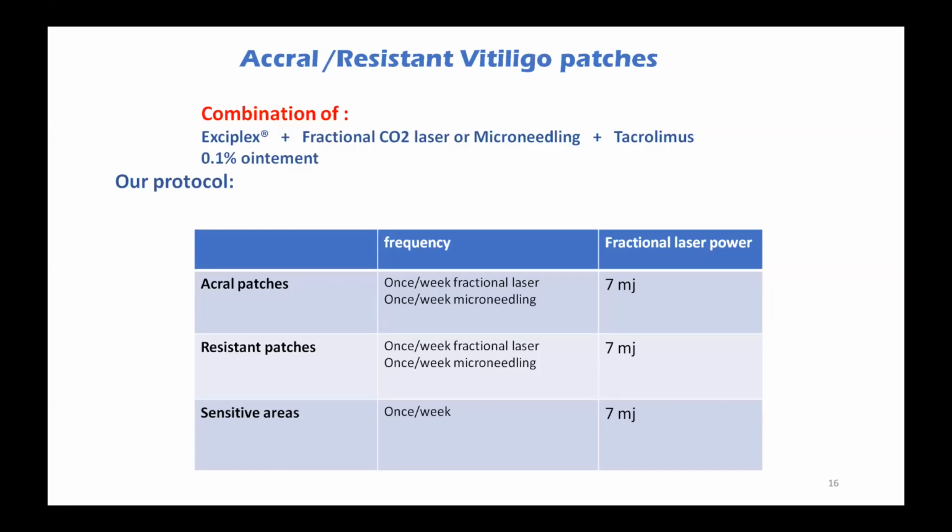Okay, as we said, in acral and resistant vitiligo patches, I make a combination between the Excimer and fractional laser or microneedling, and I apply the tacrolimus at the end. If it's a very resistant case or acral case, I make 2 sessions per week, 1 session with the fractional laser and the other session with the microneedling. If it is sensitive skin or not a very old lesion, I make only 1 session per week of fractional laser. I start with the excimer light, then I do the fractional laser or microneedling, then I apply the tacrolimus in a very fast way.